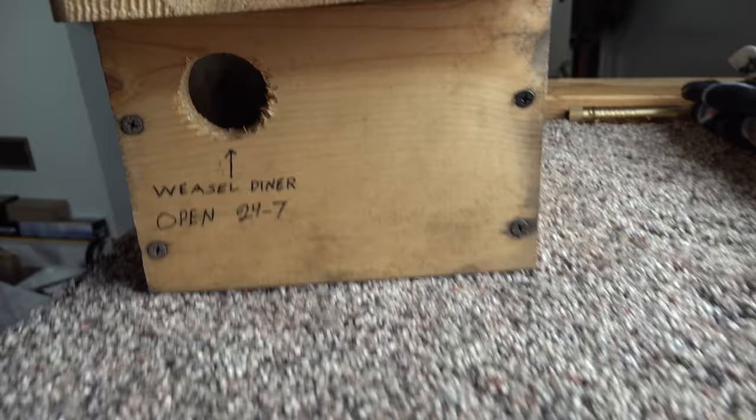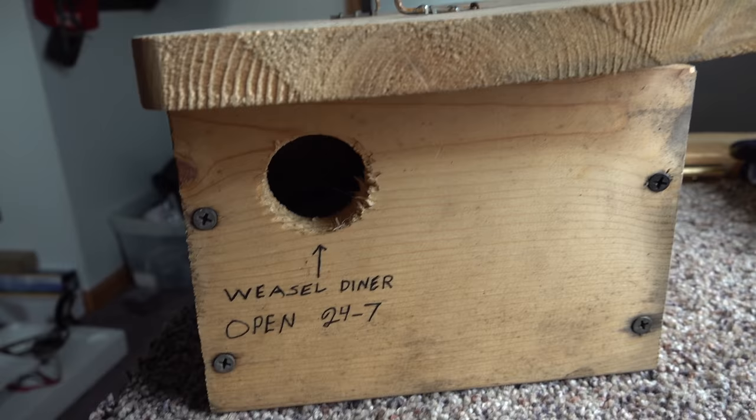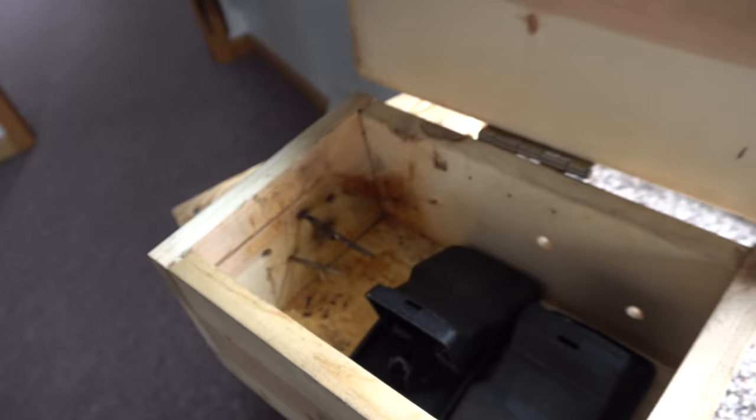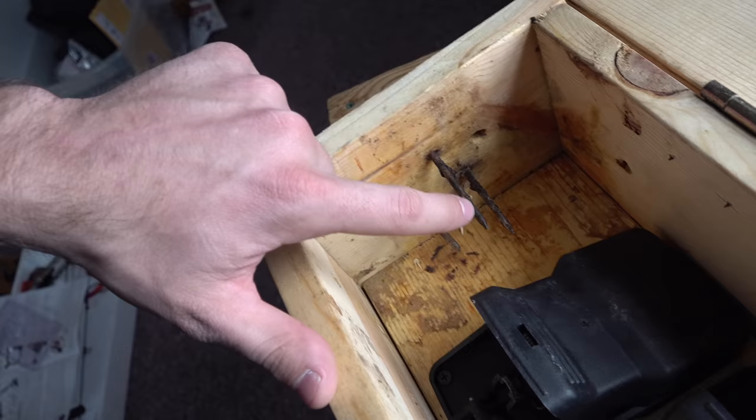I've caught weasels in the past, and my grandfather made me this cool little weasel trap a few years ago. I'll show you. He even wrote Weasel Diner Open 24/7 on it here. It's got a little latch on it. Open that up, and this is the inside. You stick your bait right on the nails, just like that.